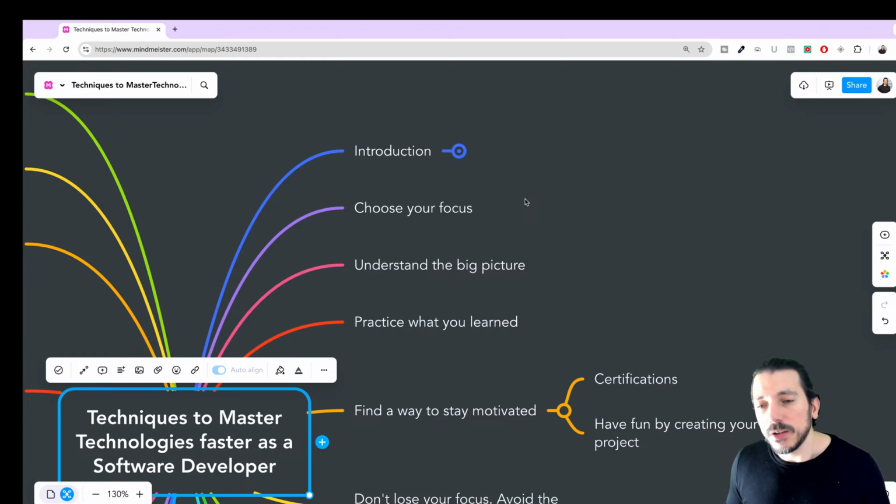And if you prefer, you can also have fun by creating your own project. You don't need to create a profitable product, but you can have fun by creating your own project. And by doing that, you're going to be practicing your skills, because that's the most important thing as a software developer, is to be always practicing your skills so that you get better, and so that you can get exposed to different problems.